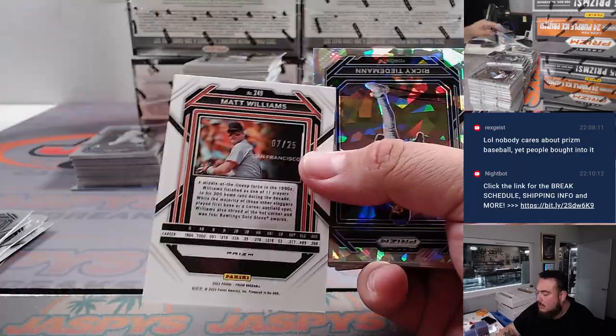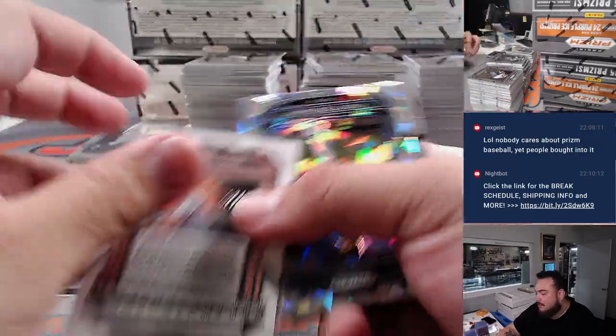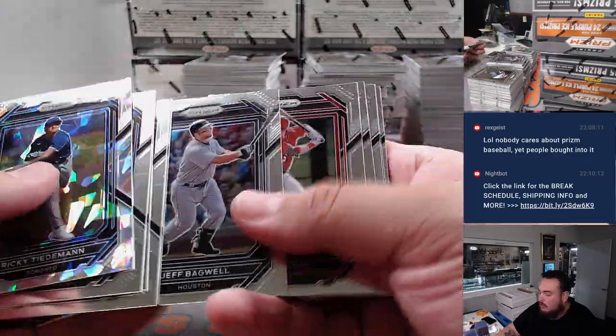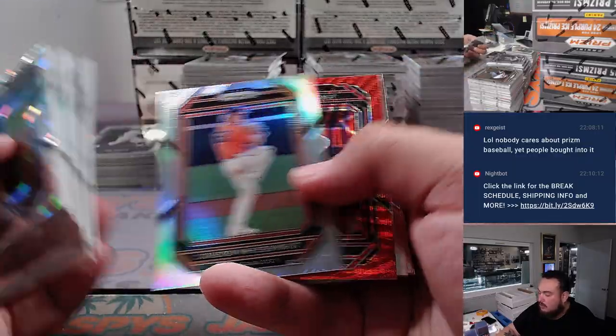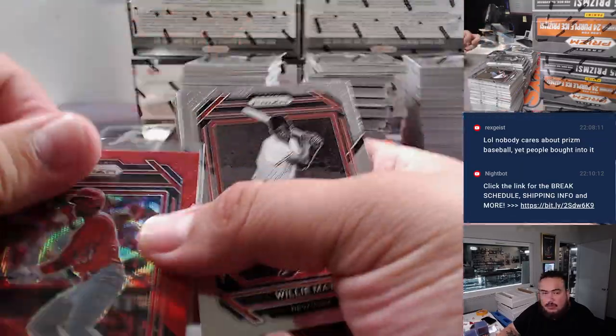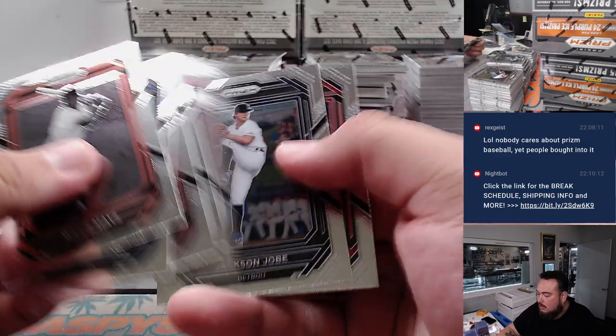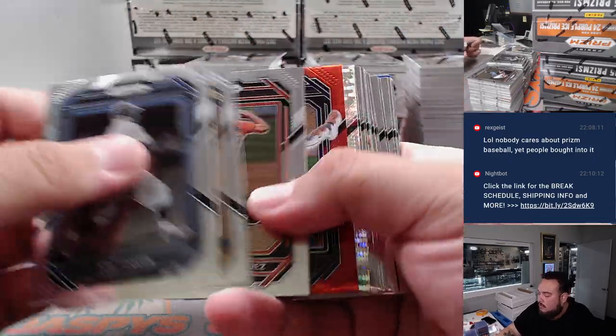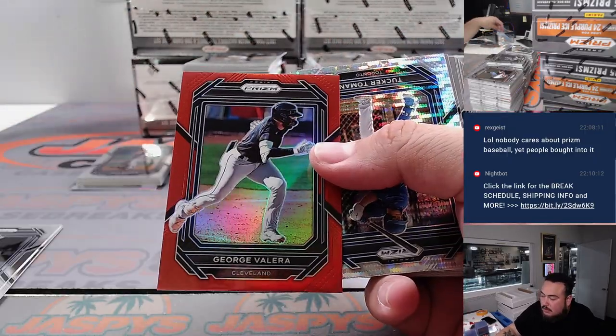And how about a little mojo? Matt Williams for San Francisco, out of 75. Jordan Walker, it's a little red wave. We'll just leave up some Jordan Walkers. We got George Valera, nice prospect there for Cleveland.